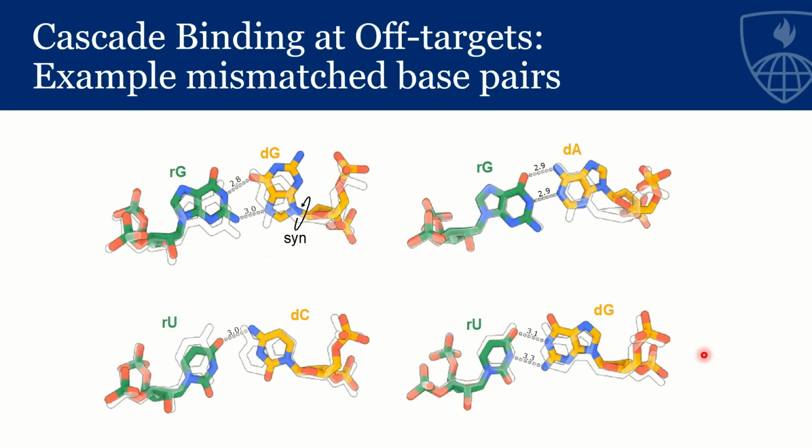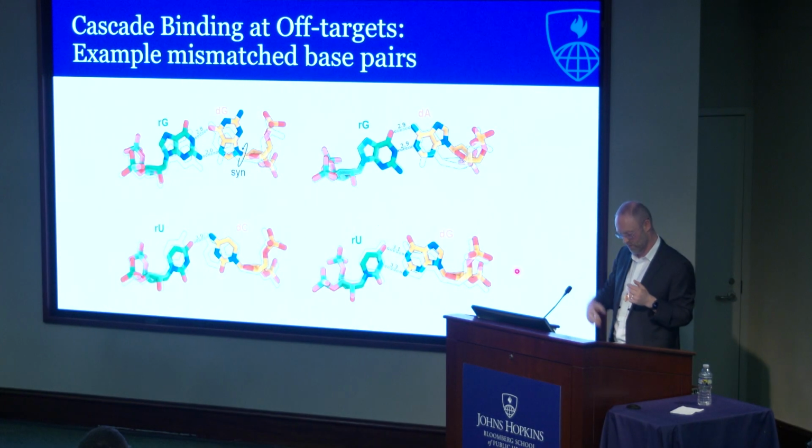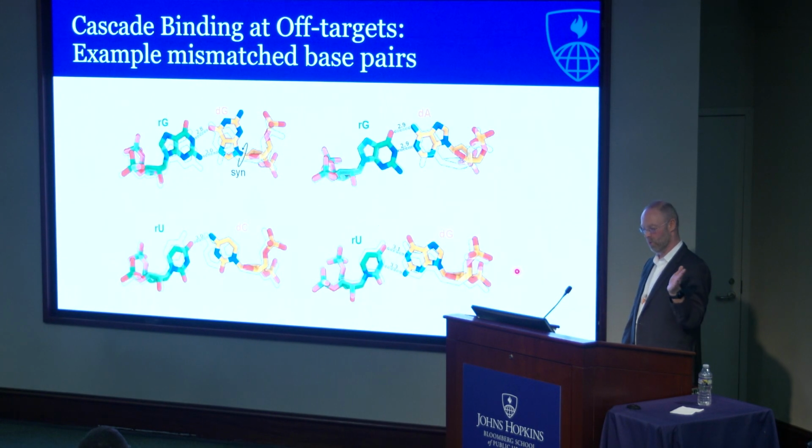Because you've got to flip bases, you've got to widen grooves, you've got to do stuff to distort. But once you've got enough binding energy, these can settle into these conformations.